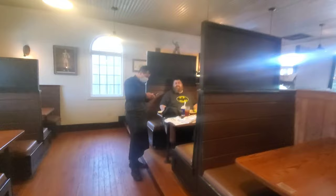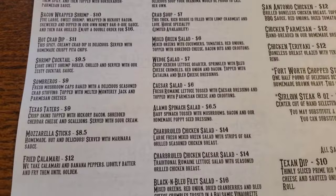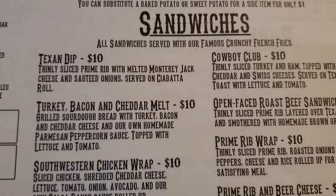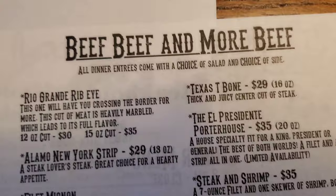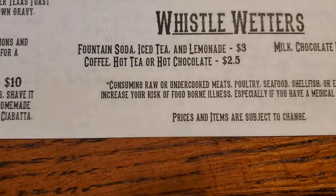All right, here is the menu at the Alamo Steakhouse. This is the lunch menu we're going to start with. There's starters, soups, and salads. We have the lunch chef's specials. There's all of those. We have sandwiches, beef, and more beef. There's the additions, the sidearms, and the whistle wetters.